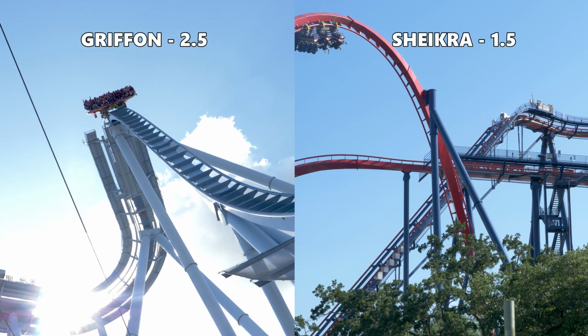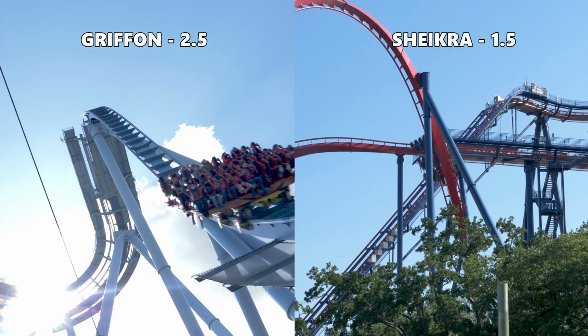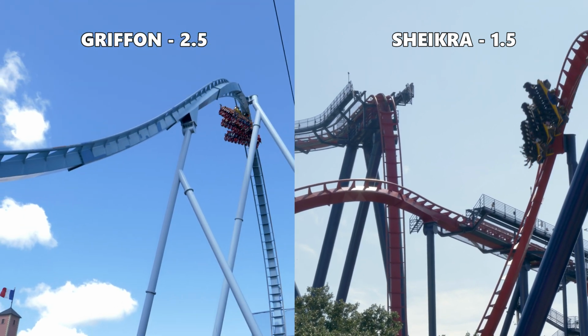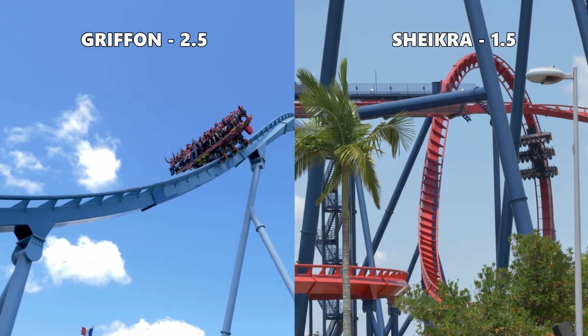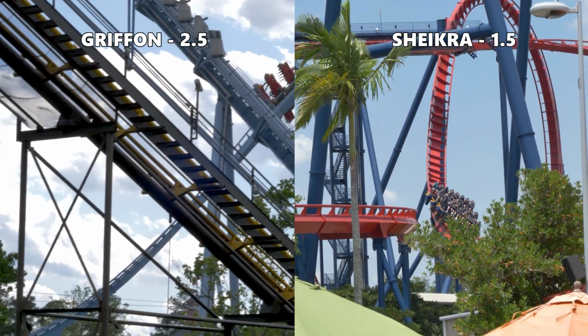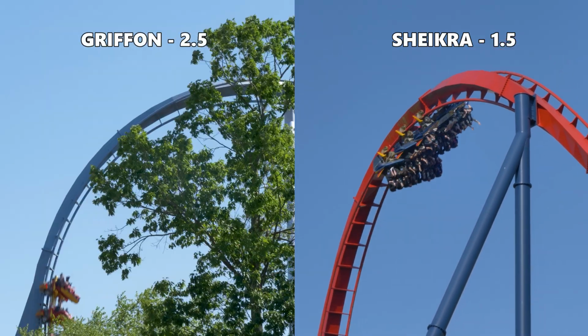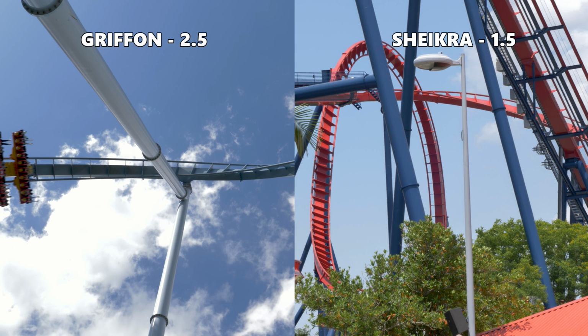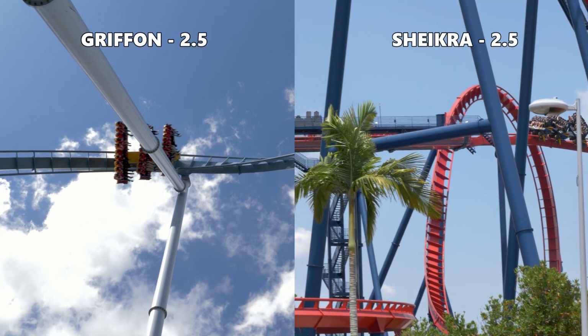They're very similar, but I felt like I got more airtime on the drop on SheiKra than I did on the drop with Griffon. To put things into perspective, I actually rode both of these roller coasters within 48 hours of each other, so I have both of them very fresh in my mind when riding them. This is obviously a very close point, but because I'm going off of my own personal preference, I'm going to give this point to SheiKra.